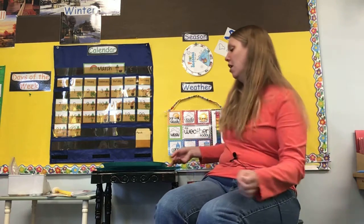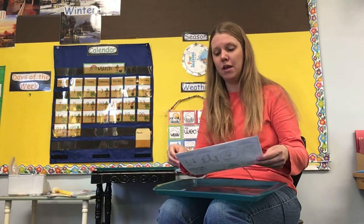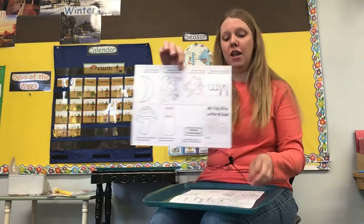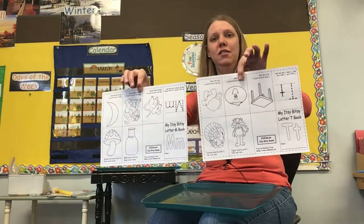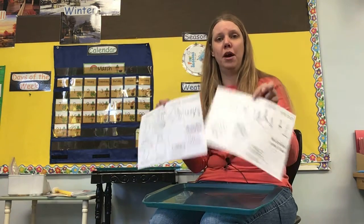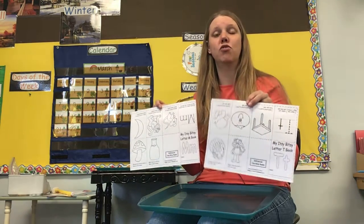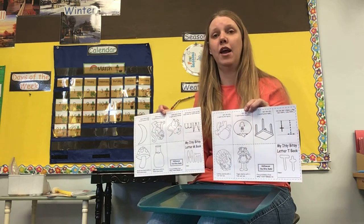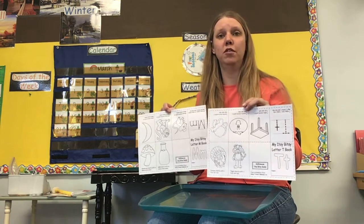All right, so we also have, this is something new I'm starting to send home this week. You'll get some new ones every week. These are called Itsy Bitsy books. This week you're getting the M book and the T book, all right? And we are not going to prepare these for you because it's quite a lot to do a bunch of them, but I sent directions. There's a link in your email that you got on Friday that goes to directions that show you how to prepare these books, all right?